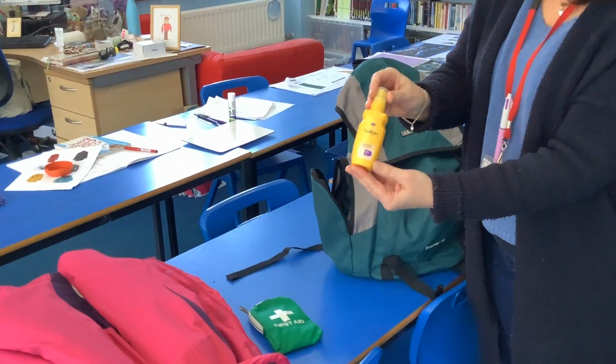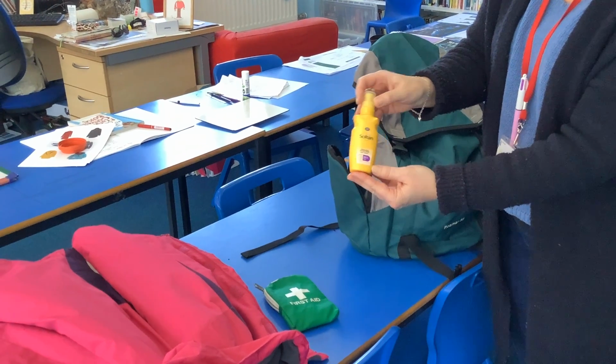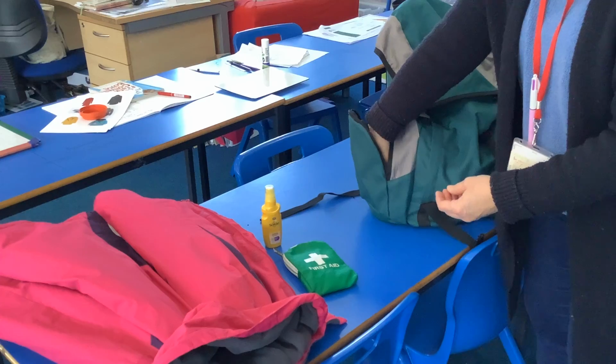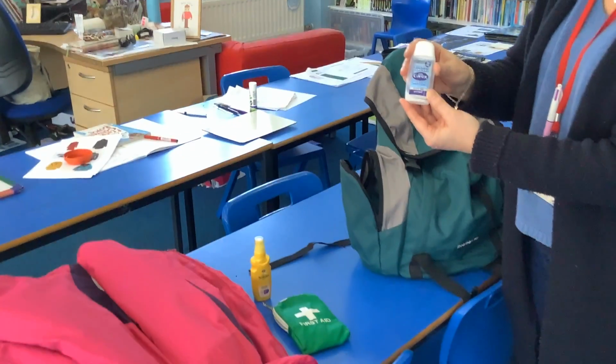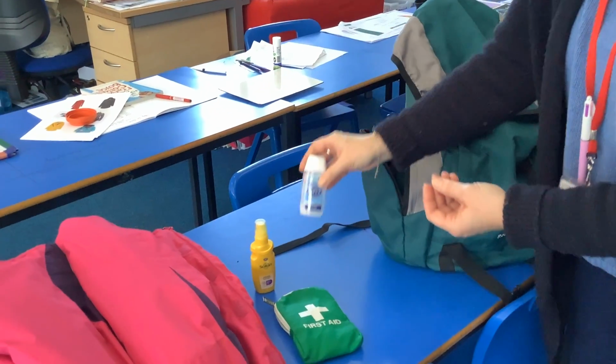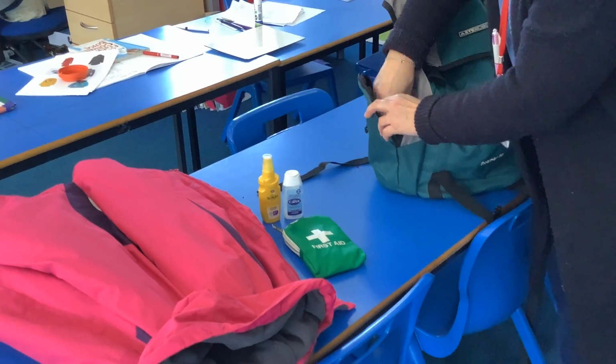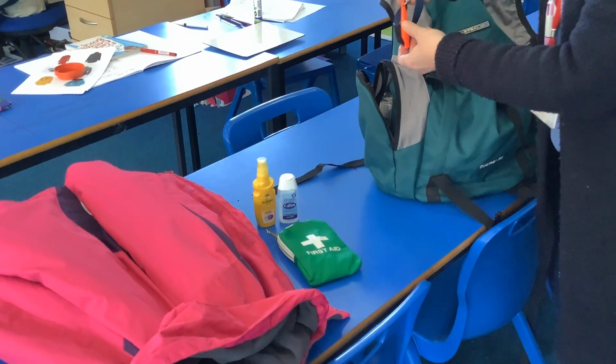That would be important. Now, suntan lotion, very, very important. Suddenly the sun comes out, and the sun can be strong on mountains. You need to put your suntan lotion on. Oh, anti-bac, very, very important. Might not be water up there to wash your hands and keep yourself clean. All of this is easy access in the side compartments.